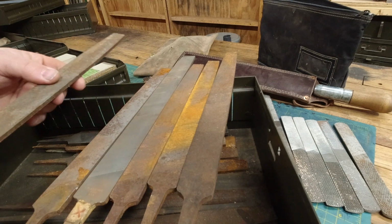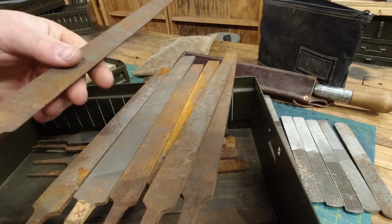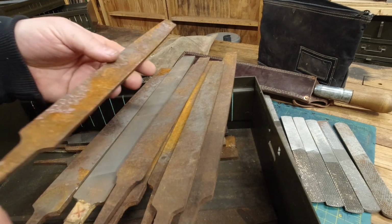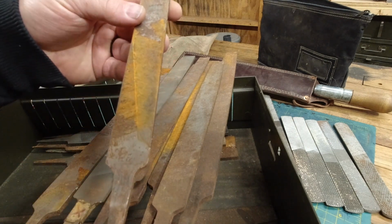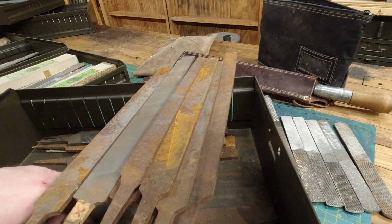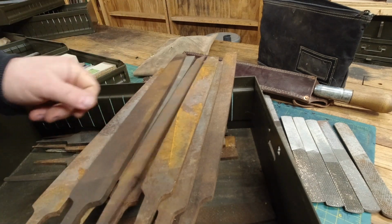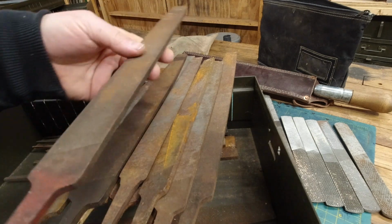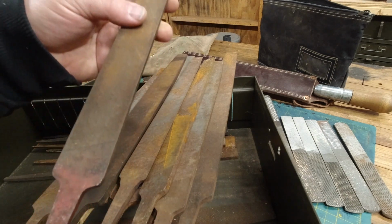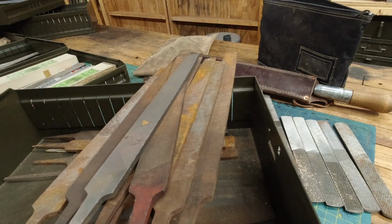FYI, this is not how you want to store your files. You want to try and keep them from touching each other. The metal to metal contact will destroy the file. Look at this one, it's just completely rusted. That's a cut easy. Square files. We could go through this whole thing, but you guys get the point. These are old rusty files. You see them at the antique store, right? They're usually cheap. That one's an old Simmons. Usually can be had dirt cheap, 50 cents a piece, quarter a piece, whatever. I've seen them all over the place.